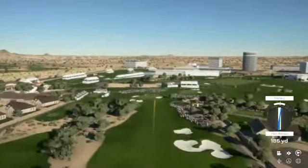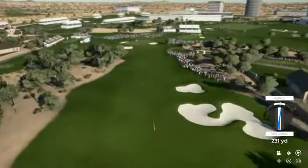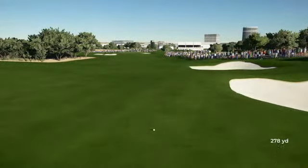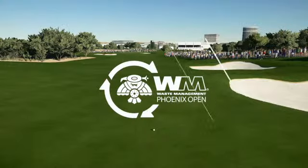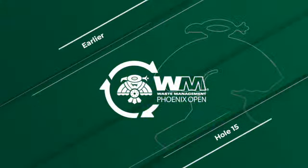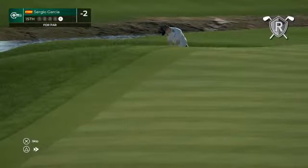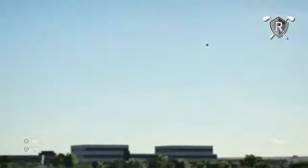Looks like they put a good swing on that one. That should find the short stuff. Let's have a look at Sergio Garcia from earlier. This is how you do it, 7 days a week.